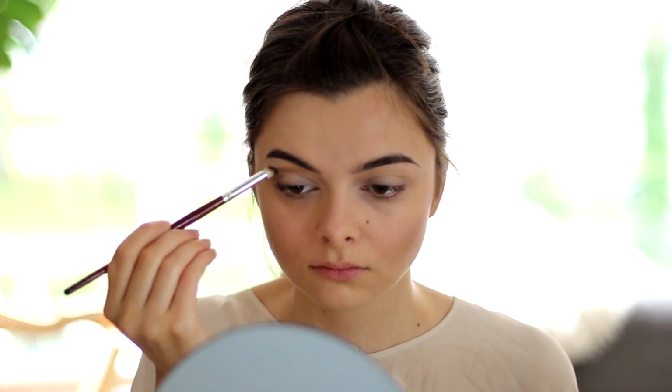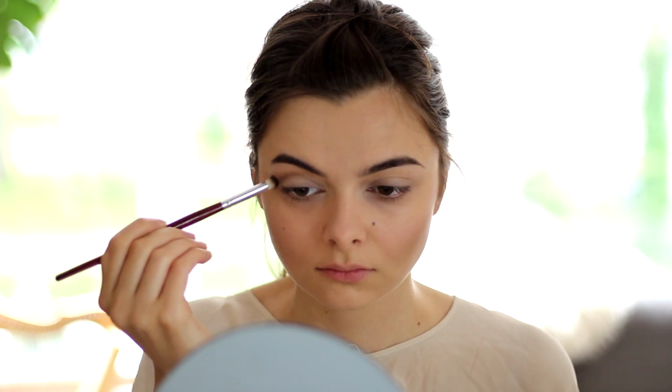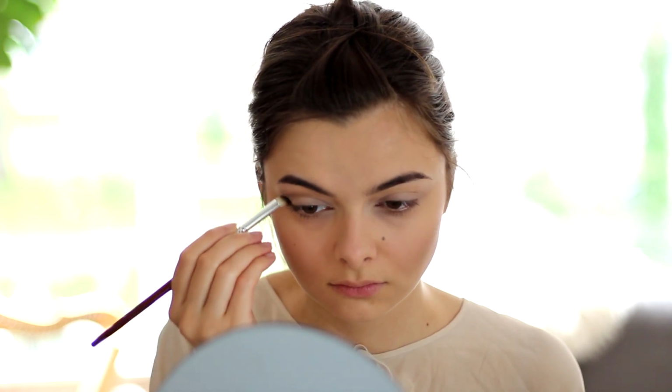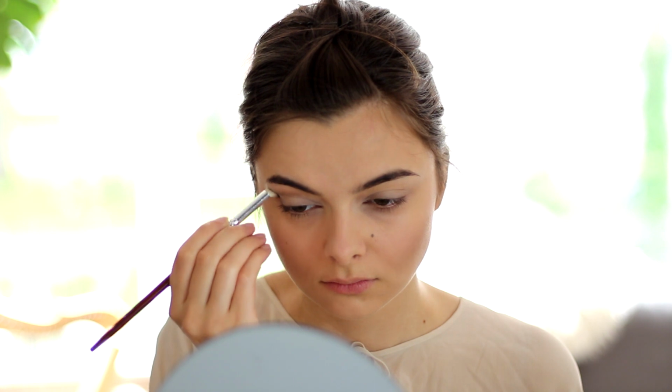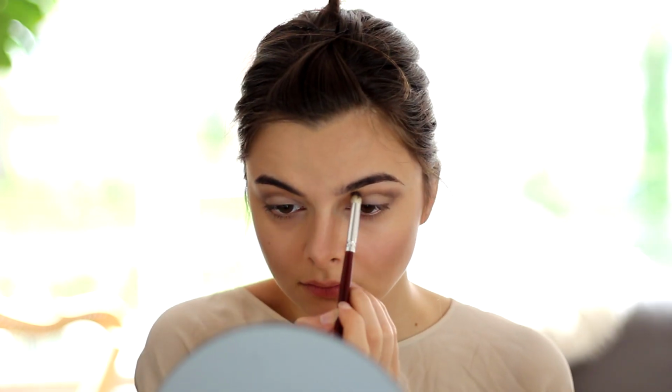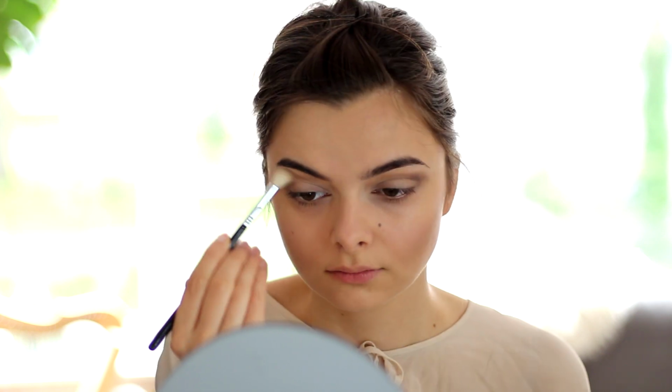Essie Davis's eyes are really round and a little bit of a different shape than mine, so I'm going to go off of a picture of her to alter my eye shape just a little bit and make it look a little bit more like hers. So I'm applying my eyeshadow in a bit of an upward motion, following my crease and then flicking up towards the inner corner of my eyebrow. So I'm going to then blend this out with a fluffier brush.